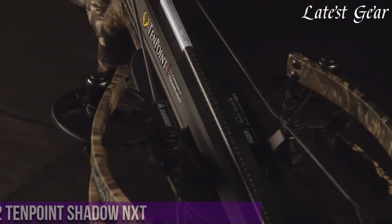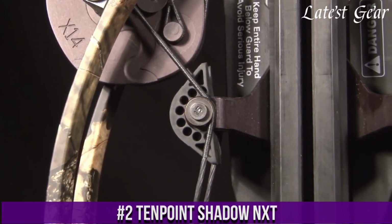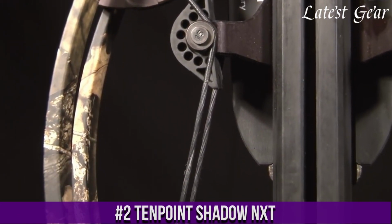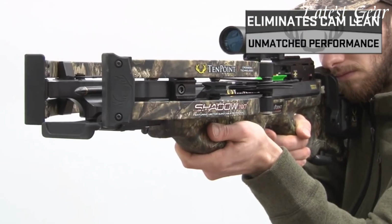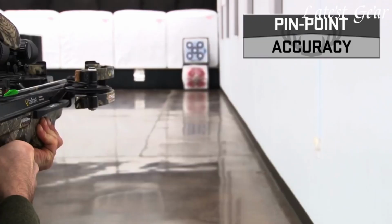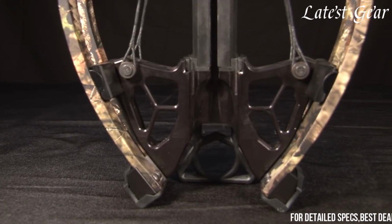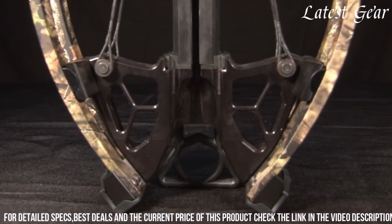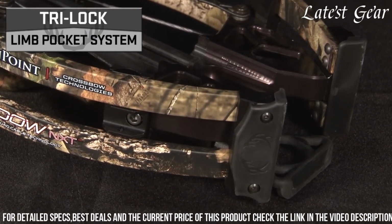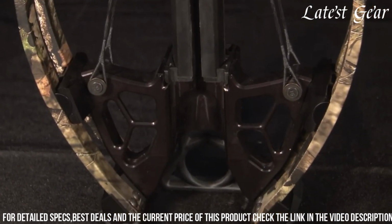Number 2. Tenpoint Shadow NXT is a high-quality and feature-rich crossbow that offers exceptional performance and accuracy. Built with precision engineering and innovative technology, the Shadow NXT is designed to meet the needs of serious hunters. With a shooting speed of 380 feet per second (FPS), this crossbow delivers impressive power and downrange accuracy. The compact and lightweight design of the Shadow NXT allows for easy maneuverability in tight hunting situations.